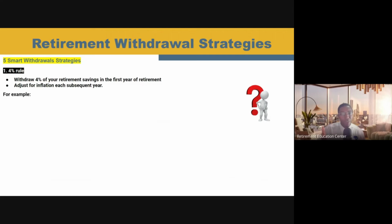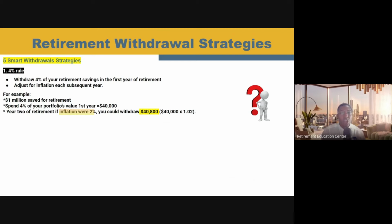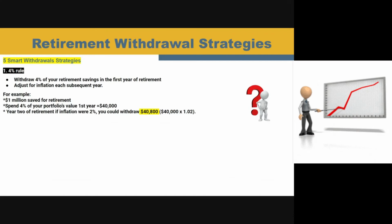So as an example, let's just say that you have $1 million saved for retirement. You can spend 4% of that portfolio in the first year, which would amount to $40,000. And in the second year, if inflation happens to be 2%, you would adjust that retirement income to $40,800 to adjust for the inflation rate of 2%.